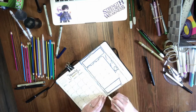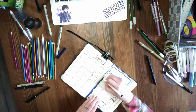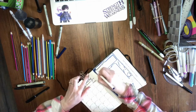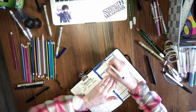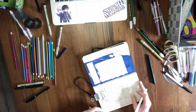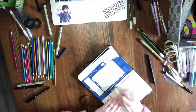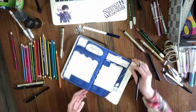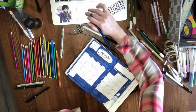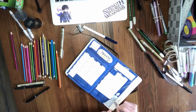And I did color this in with a Super Tips Crayola marker. I'm happy with the turnout, but it does bleed over a little bit. So hopefully I can get some markers in the future that actually don't bleed over, or maybe I just need to get thicker paper because this is a rather cheap dot grid bullet journal from Books A Million, which works and it was cheap, but the paper is not as thick as some of the other ones probably.